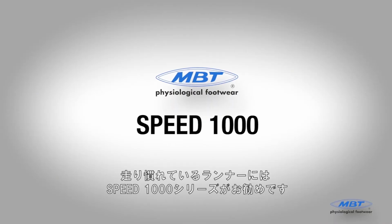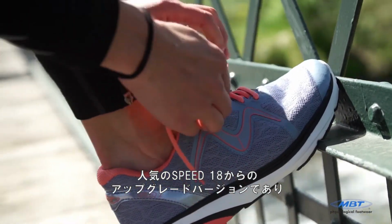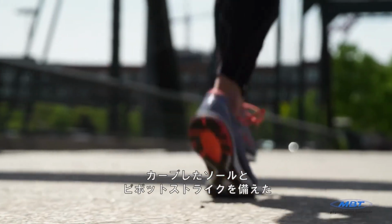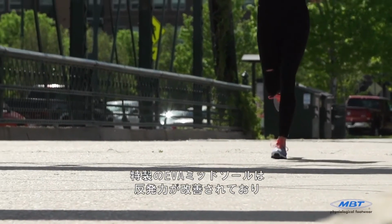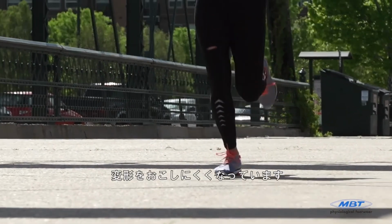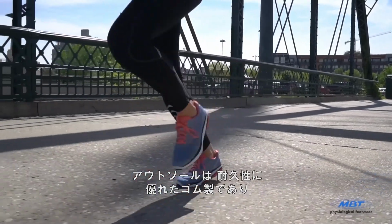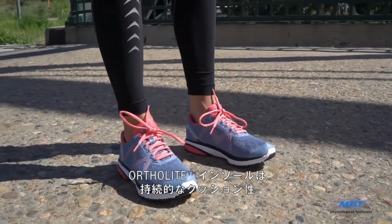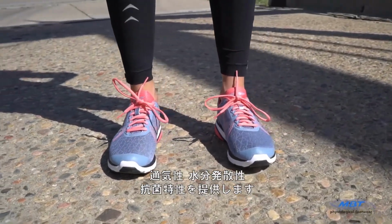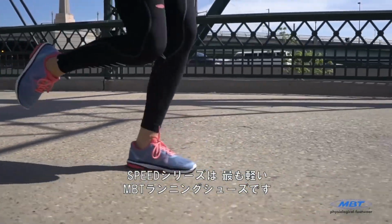If you're after a lightweight racer, the new Speed 1000 series model is it. An upgrade version from the popular Speed 18, the new Speed sports a new sole tooling with the same rocker and pivot strike that promotes midfoot striking. The midsole is made of special EVA that is 10% lighter than normal EVA and provides better rebound and less deformation. The outsole is made of high-resistant rubber for extra high mileage. The Ortholite insole provides lasting cushioning, breathability, moisture wicking, and antibacterial properties. The Speed model is the lightest MBT performance running shoe so far.